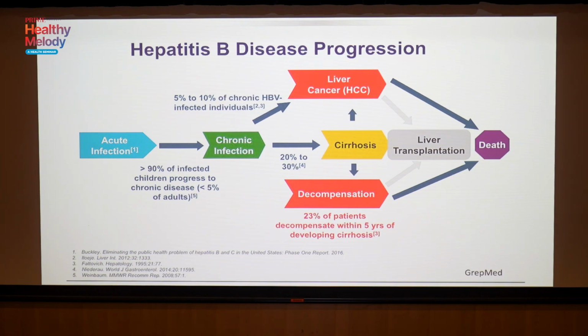And patients with liver cirrhosis, about a quarter of these patients will eventually decompensate within 5 years. When we talk about decompensation, we mean that they get complications of liver cirrhosis. So complications of liver cirrhosis will include things like ascites, which is a collection of fluid in the abdomen, where the abdomen gets very swollen. They get a lot of water retention with swollen abdomen and swollen legs, and even fluid in the lungs, okay? And some of them may need medication or measures to draw out the water.